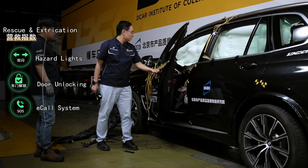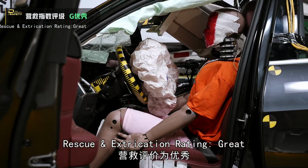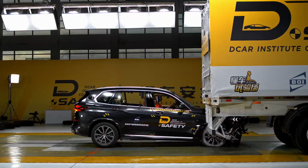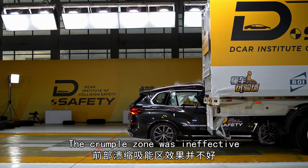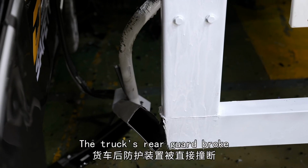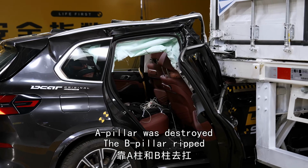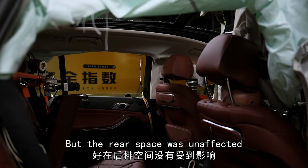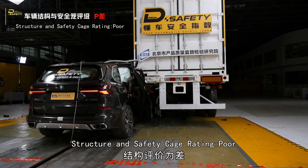Doors unlocked. Rescue and extrication rating, great. The crumple zone was ineffective. The truck's rear guard broke. A pillar was destroyed. The B pillar ripped. But the rear space was unaffected. Structure and safety cage rating, 4.